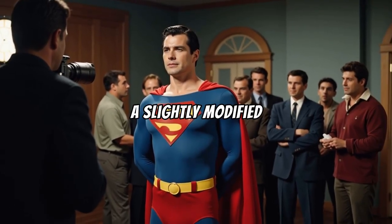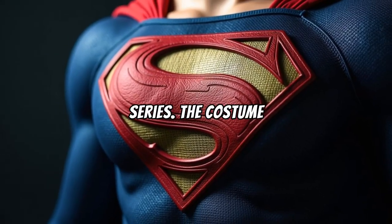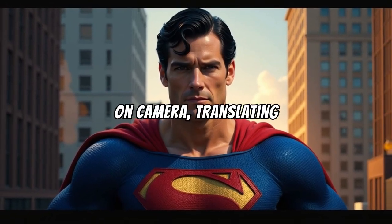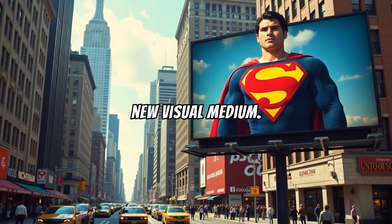George Reeves donned a slightly modified outfit for the Adventures of Superman TV series. The costume was made of darker hues and thicker materials to appear more defined on camera, translating a similar impact as the comic panels into the new visual medium.